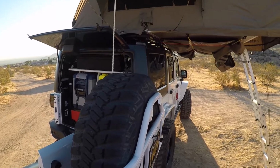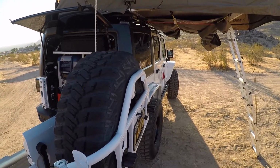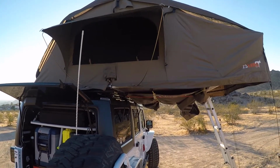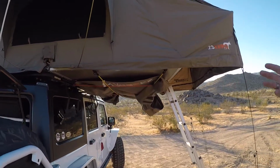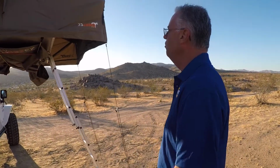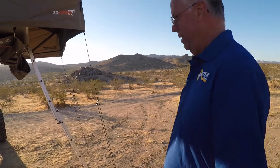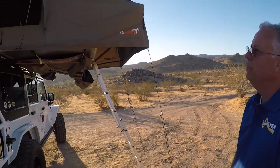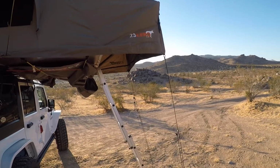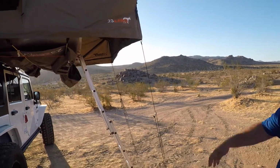And we semi set up the tent so you can kind of get an idea how the awnings work and everything. That's it. California king size bed on the top of a Jeep. Does it get any better than that? No. California king size is this bed really what you call camping? I mean, I'm having a hard time. And the tent is a 23-0 tent. Made by 23-0. A lot of good companies out there, but we like the features.